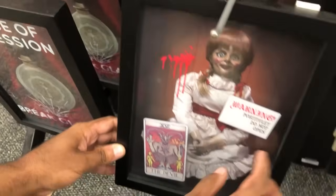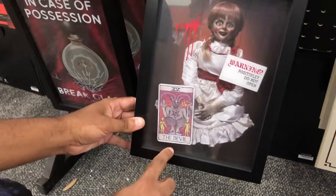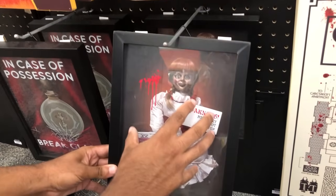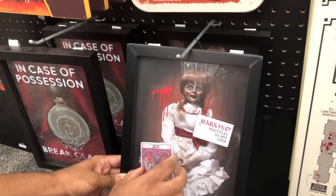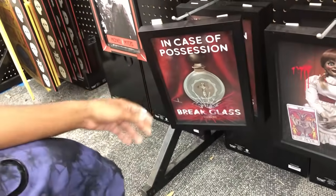Warning, positively do not open. Where's the opening? Where's the latch? No. And I love how, of course, you put the devil card to protect you from Annabelle. Like, that makes the most sense. You put the devil himself as a card. Yeah. Those are really cool.